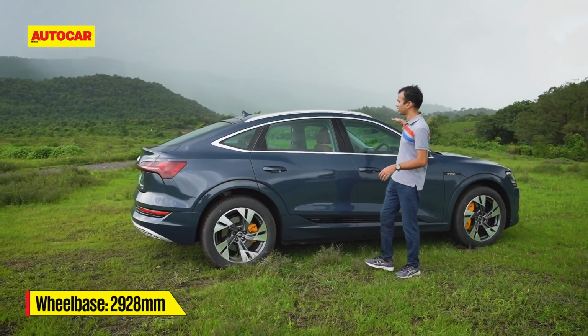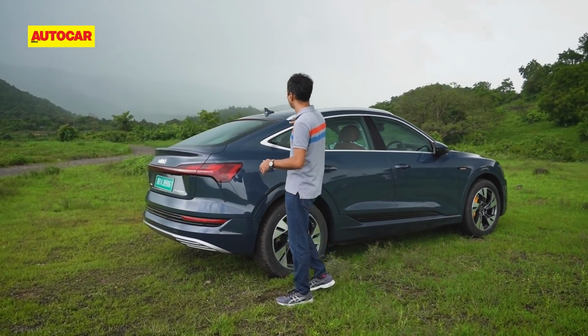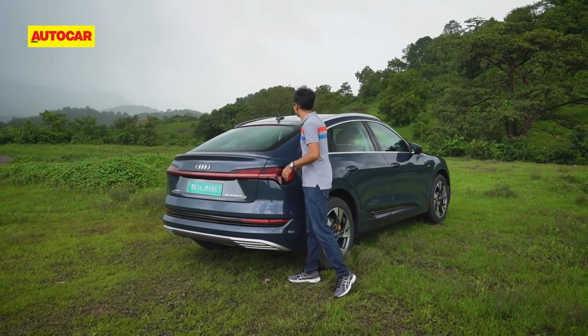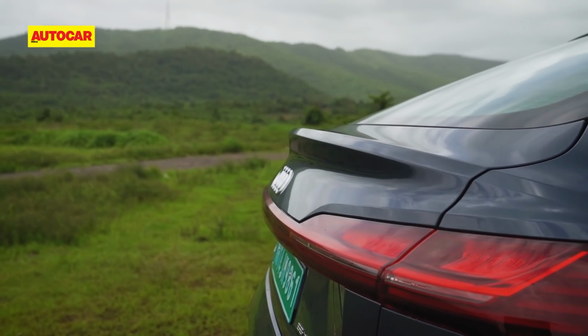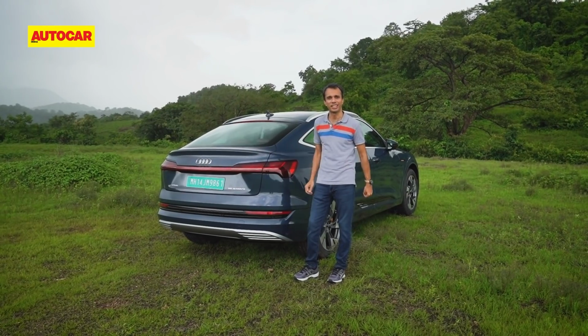Now, what does this coupe roofline do to the rear? As you can see out here, yes, you have a sharply tapered windscreen, and where you had a spoiler atop on the regular car, you have it now integrated into the boot. And in case you're wondering what it does to the boot space, let's just have a look inside.